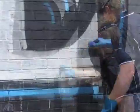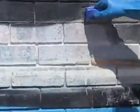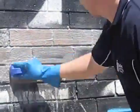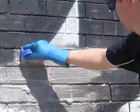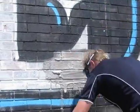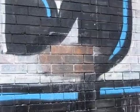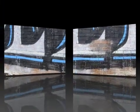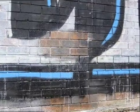To clean raw brick or a concrete wall, you will need to use SoSafe Blue Label graffiti remover. SoSafe Blue graffiti remover is water neutralized, so ensure the wall is dry prior to removing graffiti. Apply a liberal amount of graffiti remover to the tag surface, ensuring the graffiti remover is in contact with the whole tag. Make sure you spray into the crevices also.